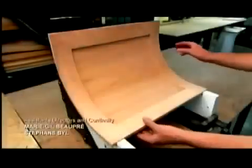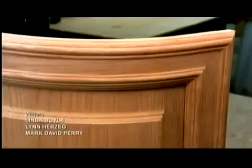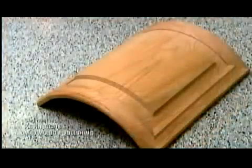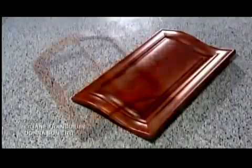Workers now clamp everything together and let the glue set for a half hour. Then the cabinet door goes off for painting or staining. This factory produces curved cabinets in 10 different types of wood and dozens of colors and finishes, opening the door to endless design possibilities.